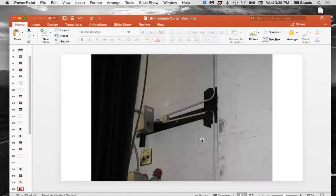Another look at the release system. There's a little hook that goes in here. It's a pain in the butt to set. It really operates on a hair trigger, as they say. But in the event of a fire, you want that. Okay.